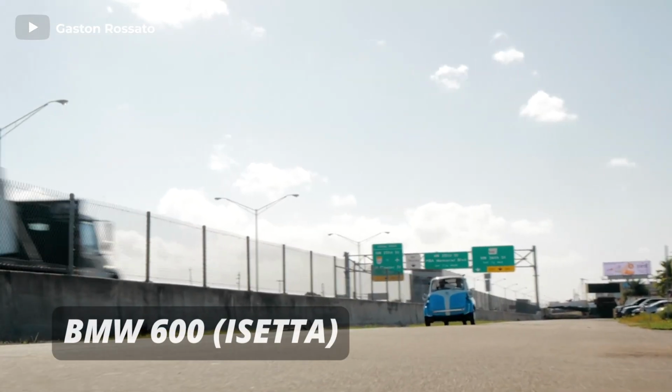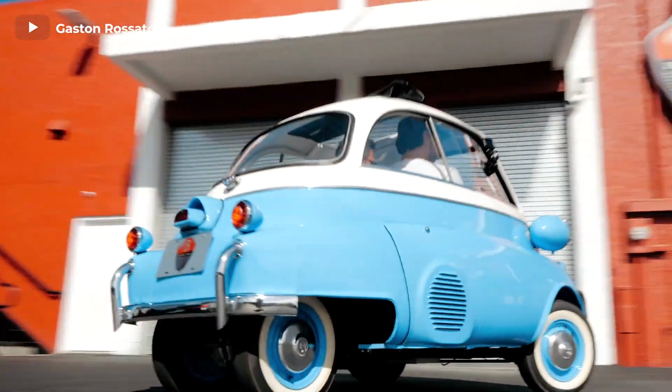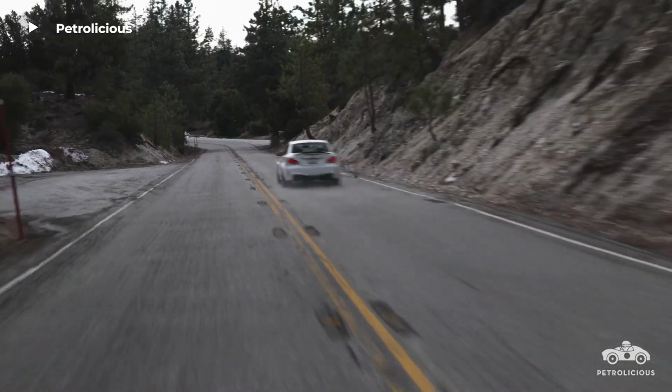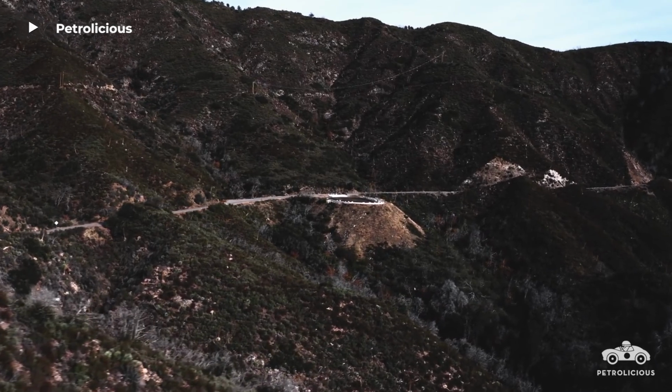The 600, originally created by the Italian company ISO to be a mobility solution after World War II, and the 2011 M1, an experiment that consisted of putting everything necessary into the 1 Series to make it a super hot hatch, and which is also shaping up to become a modern classic.